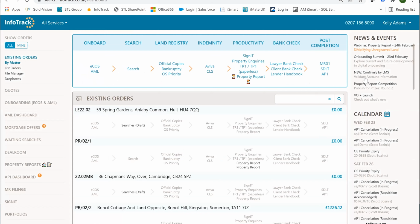AP1 can be found in the post-completion workflow, naturally sitting behind the STLT, where we similarly integrate with the HMRC, allowing you to digitally submit your stamp duty returns. So actually using both the post-completion services allows you to submit these in under 5 minutes. As I've mentioned, InfoTrack released our AP1 product back in 2016, and we continue to work very closely with the Land Registry to develop the business gateway services across the Land Registry services.